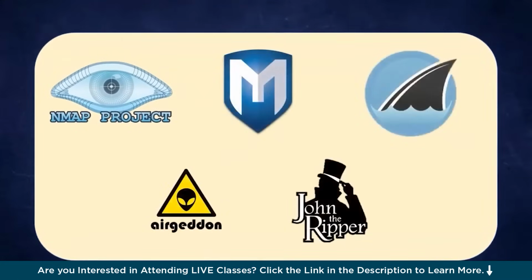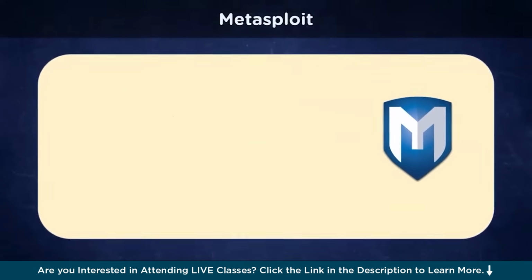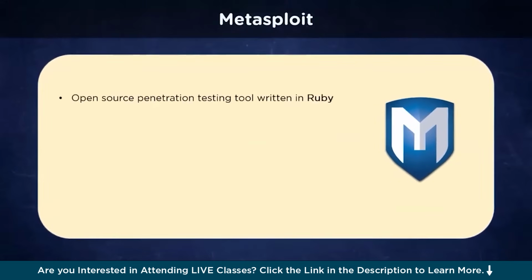Next on the list we have Metasploit. The Metasploit framework is a very powerful tool that can be used by cybercriminals as well as ethical hackers to probe systemic vulnerabilities on networks and servers. As a part of the third stage of penetration testing, it's an open source framework which can be easily customized and used with most operating systems.